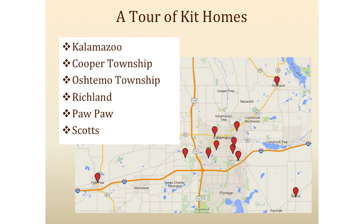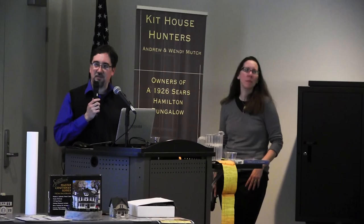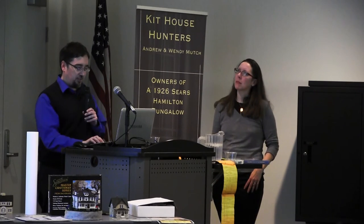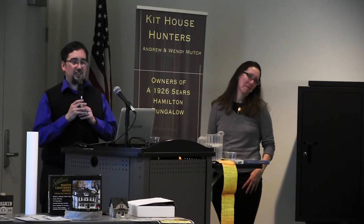And you can see we did a map. It actually doesn't have all the houses that we found because we found a couple at the last minute, just how it goes. But you can see we have quite a few in and around the city of Kalamazoo and in some of the outlying communities. So we'll just walk our way through those, showing you some examples. And we always have to put this disclaimer up front.